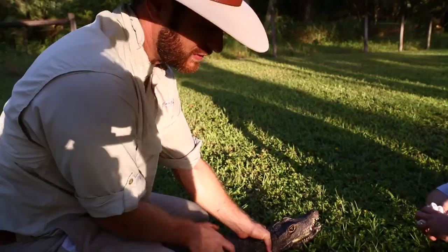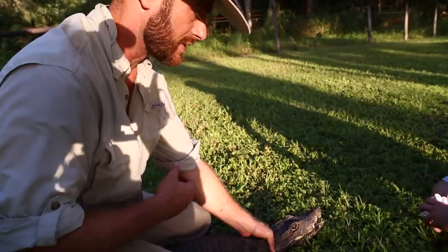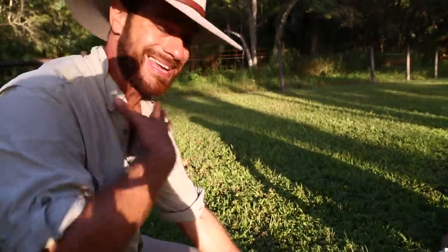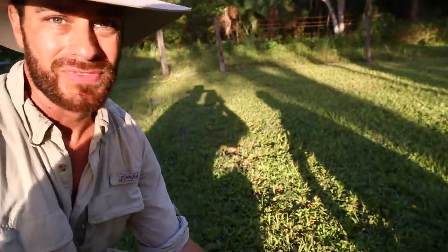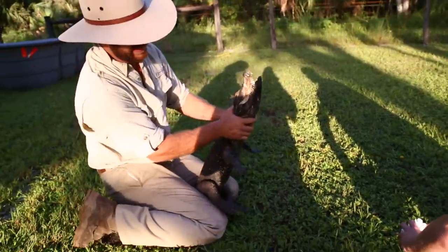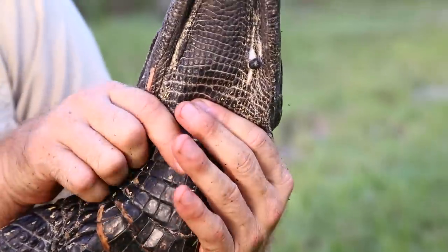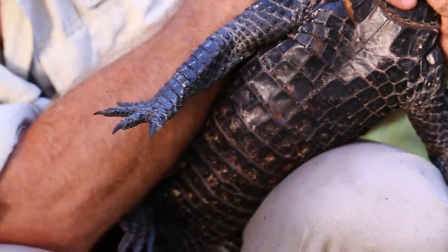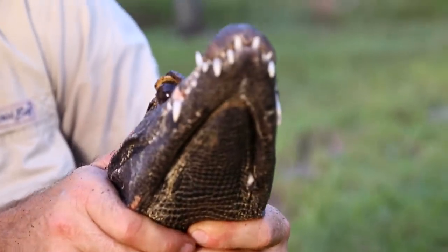And when we talk about their skin being valuable, certain species like saltwater crocs, American alligators, they have very little to no osteoderms in their bellies. And that's what they use to make leather. It's the belly skin. But this animal here, on its belly, it's actually pretty heavily ossified. So that means that there's really not a lot of use for it. Except, fortunately for them, the use is for them.